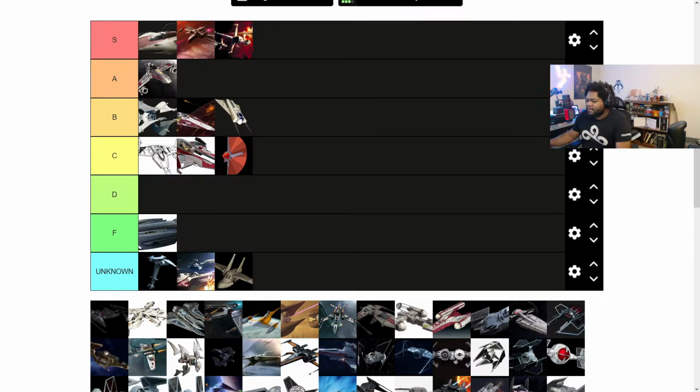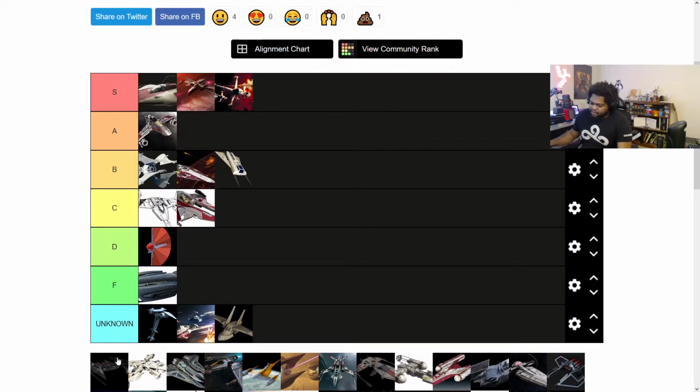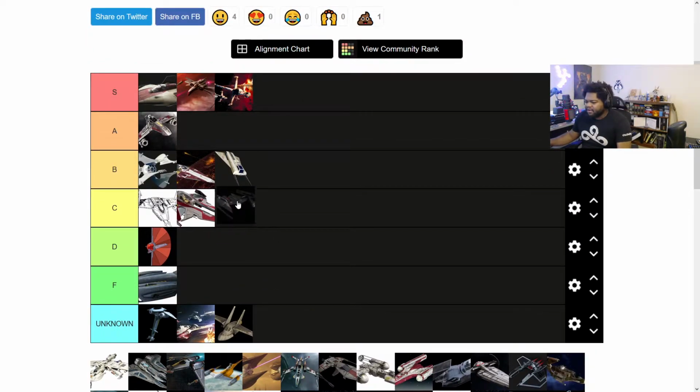Probably looking at this like, what? You're putting Asajj Ventress's ship down here? You know what? I'll go a tab lower and throw it in D. We've got the Hyena Bomber. I actually don't really know too much about the ship, but I know it carries a decent number of weapons. I'll throw it in B.